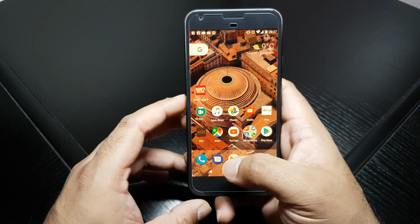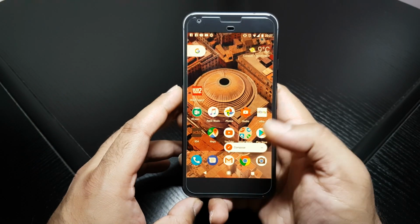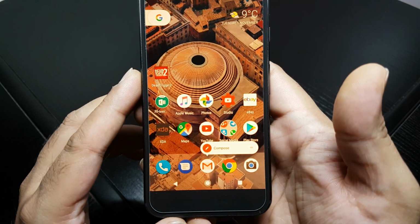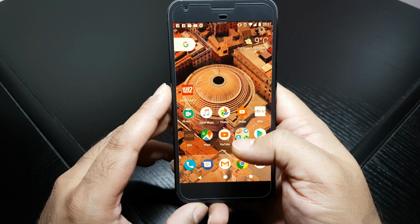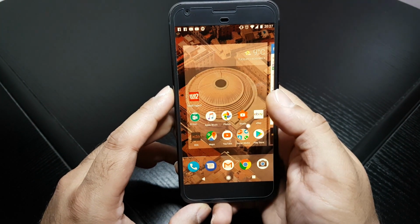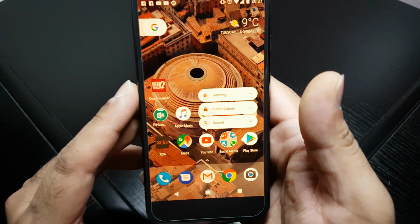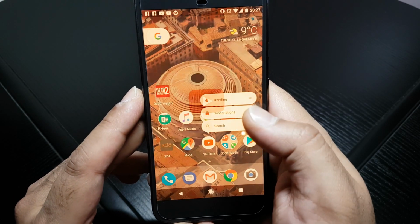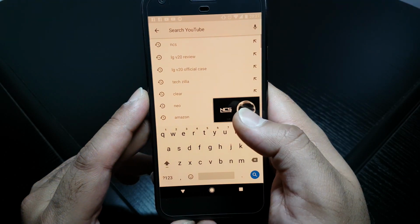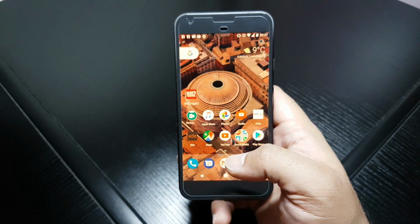They've also got their version of Touch Force. So if I long press on that, I can compose an email. It doesn't work on all apps, only in certain ones. Let's try it. See, it doesn't work on that. Try it on YouTube. There you go, YouTube works. Trending, subscription, search. That's a nice one. I can go in and search for things, so that's a nice little feature as well.